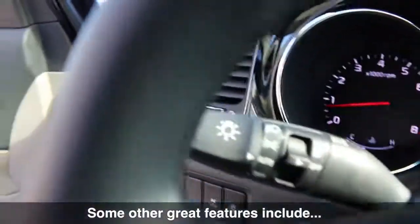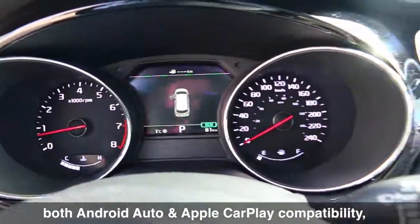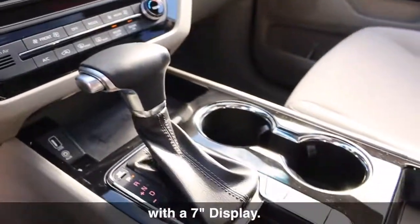Some other great features include Bluetooth wireless technology, steering wheel mounted audio and cruise controls, both Android Auto and Apple CarPlay compatibility, as well as both USB and auxiliary input ports, and a rear view camera with a 7-inch display.